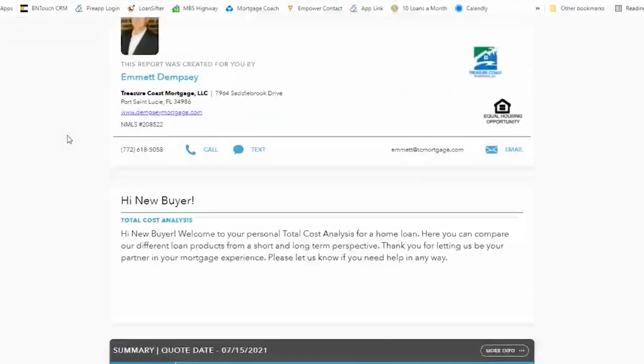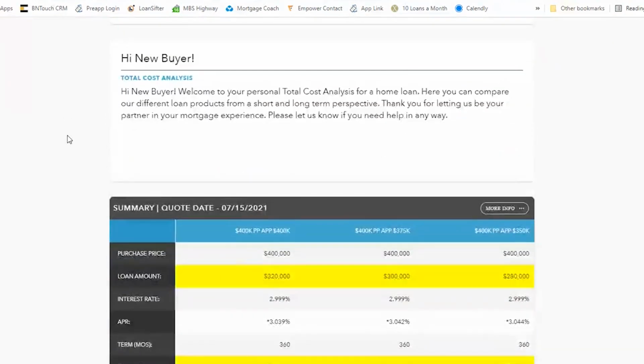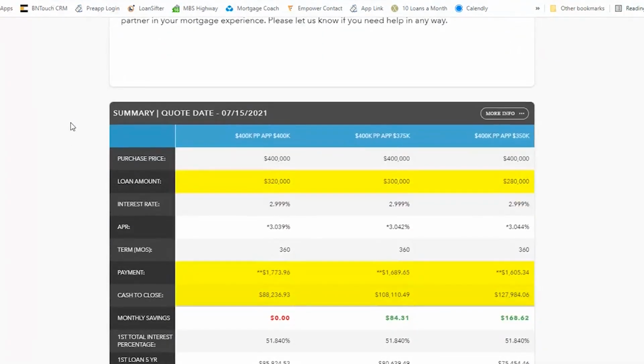Okay, appraisal gap strategy. First of all, this is a Mortgage Coach total cost analysis. This is how I present all my options to my clients. I'm going to show you exactly what the dollars and cents are of an appraisal gap, just so you can see it in black and white. Here's an example of a $400,000 purchase price, and what happens on different appraised value levels for your appraisal gap.